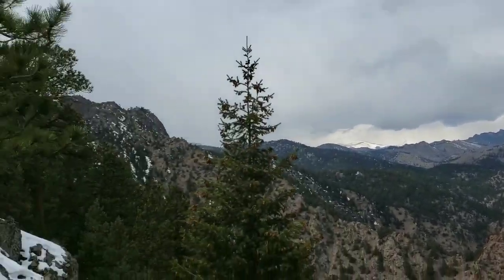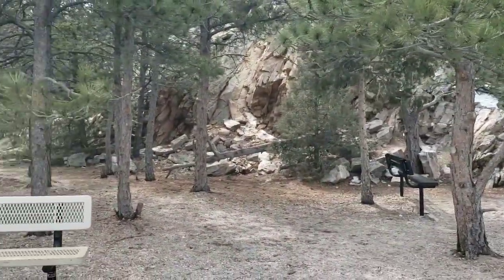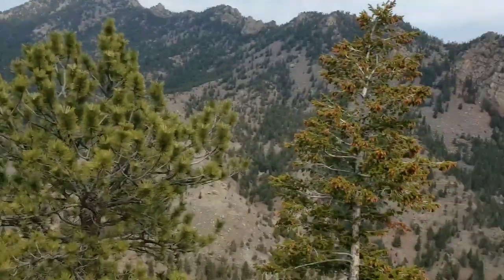But anyway, guys, it's a nice little place to relax here. They've got a couple of benches, and I'm going to go ahead and just relax up here for a couple of minutes, have a snack, drink some water, and then I'll head back down. So I'll get back to you guys soon.